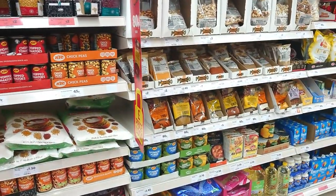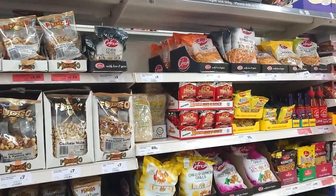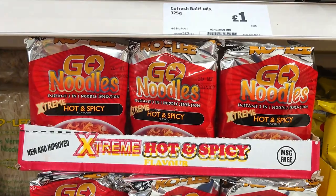This is the world food aisle, and flavourings. Oh, and these noodles, by the way, are suitable for vegans. We have them occasionally.